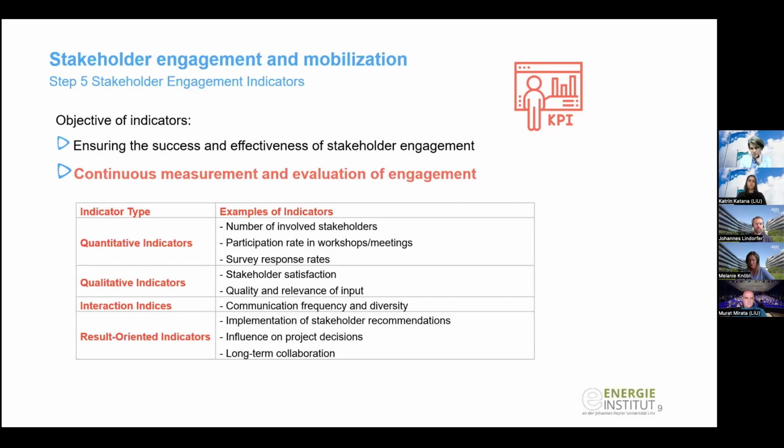As an example here, you can see some of those indicator types. In the quantitative form, there is the number of stakeholders participating in the project activities, and how many of the invited stakeholders show up to workshops, meetings, or other events. Among the qualitative indicators are stakeholder satisfaction and the quality and relevance of the input. You can also see result-oriented indicators, like the implementation of stakeholder recommendations for the success of the project.